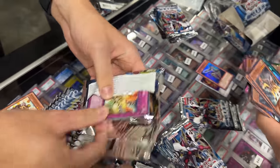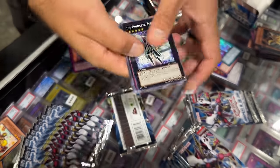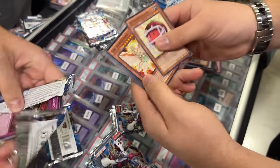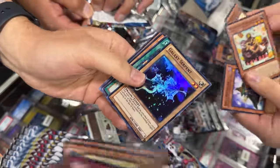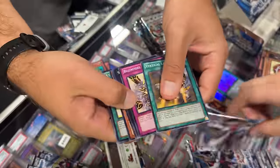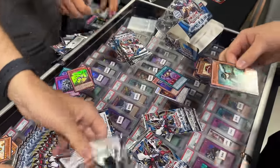Fire Formation Loco. Super rare. Let's see. Nothing. That ain't it. Dude, the Chicolates is rare, man. Super rare. Nothing. Very rare. Ooh, Galaxy Serpent. Oh, you got two. Galaxy Serpent's a good card. Have you gotten two Chicolates? That's unreal, man.